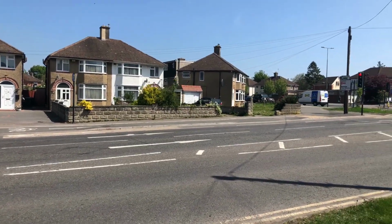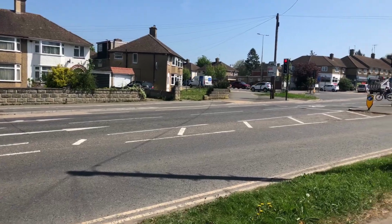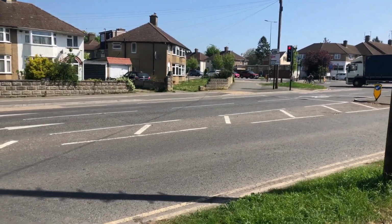And Cherwell Drive is a fairly short road, so I'll soon be round the other side.